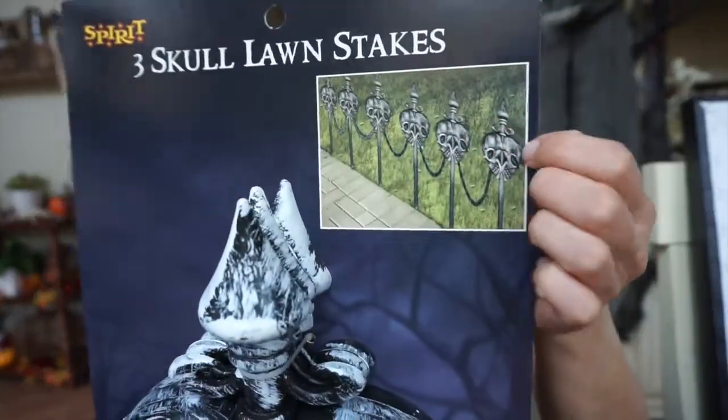And you can kind of see here, it's lawn stakes to make a little chained fence. I have lots of styrofoam tombstones that I put outside, and I just thought that this would be a neat addition. They aren't very long. I honestly could have gotten more to stretch out the whole thing, but just going with 2.